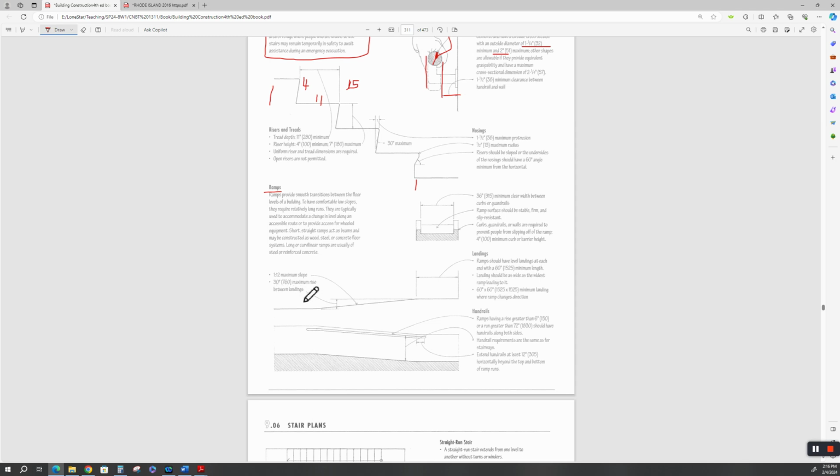30 inches maximum rise between landings. And then ADA, if I remember correctly, has a designation of where your landings need to be spaced. I mean, you don't want this thing to be like an amusement park ramp.